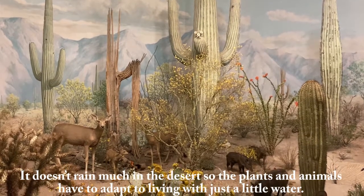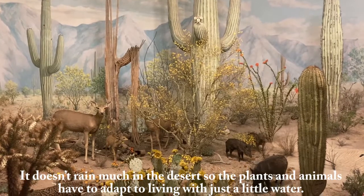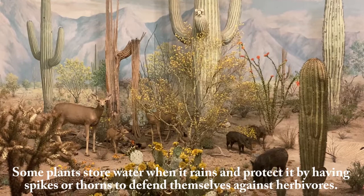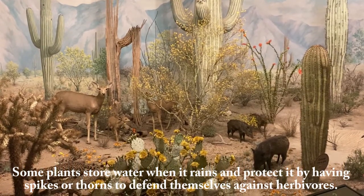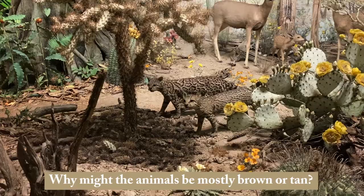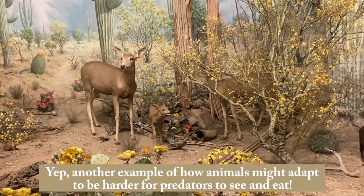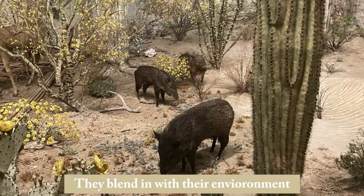It doesn't rain much in the desert, so the plants and animals have to adapt to living with just a little water. Some plants store water when it rains and protect it by having spikes or thorns to defend themselves against herbivores. Why might the animals be mostly brown or tan? Yep, another example of how animals might adapt to be harder for predators to see and eat. They blend in with their environment.